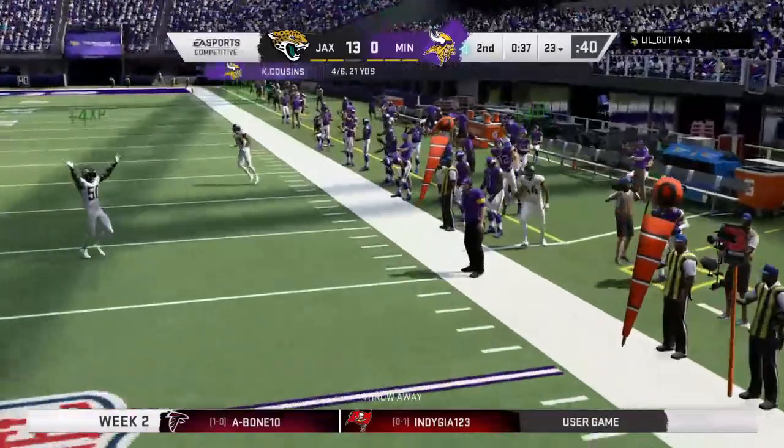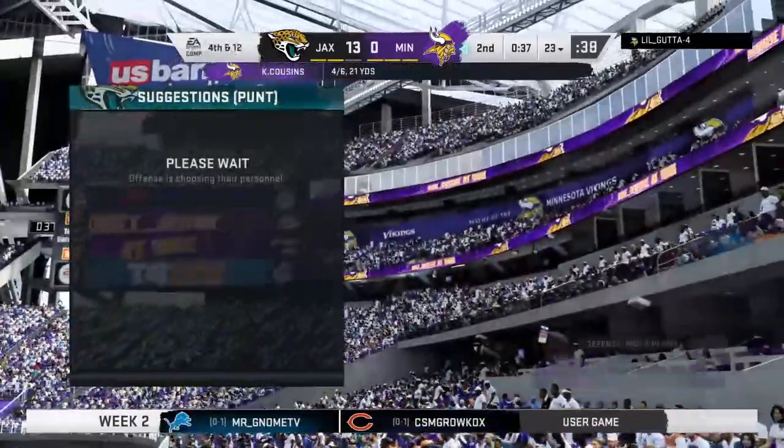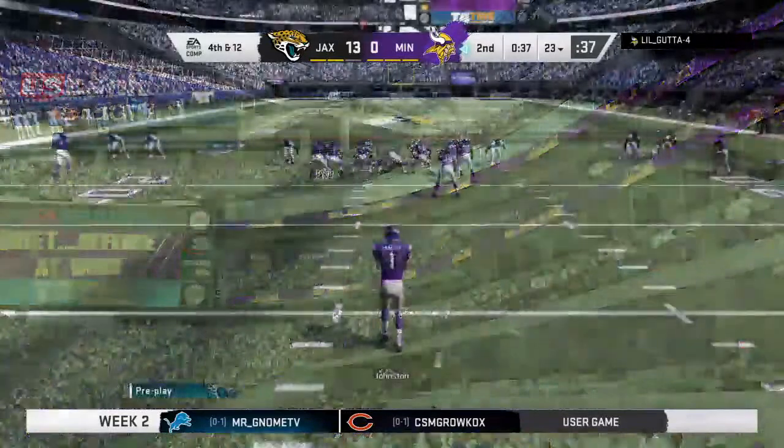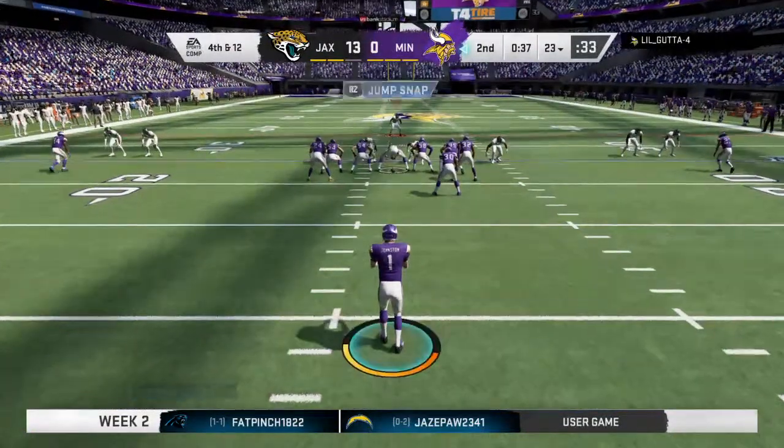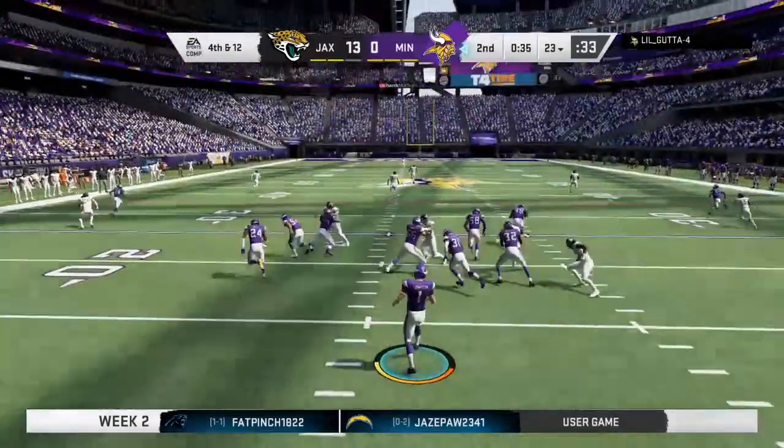Throwing there, but this pass is going to wind up incomplete. Some of the fans here don't seem too happy about what we've seen in this first half. No, not at all, and I understand why. They've looked lethargic, out of sync, and it shows on the scoreboard.